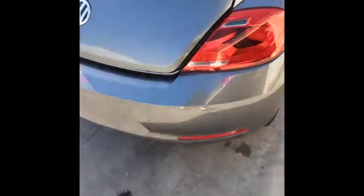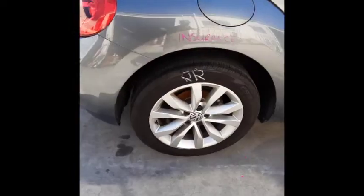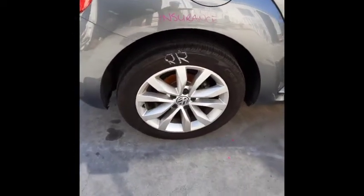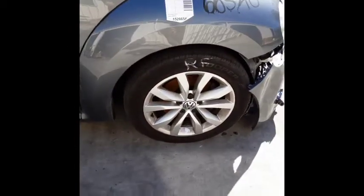It's got a tidy rear bumper cover, park sensor type, right tail light in good condition, right rear 17-inch factory alloy mag with a good tyre. Right rear guard appears to have no damage. Right door has one small dent. Right power door mirror. And a right front 17-inch factory alloy mag with a good tyre.